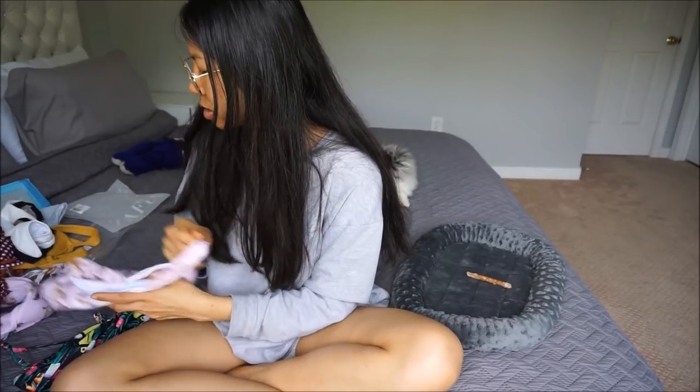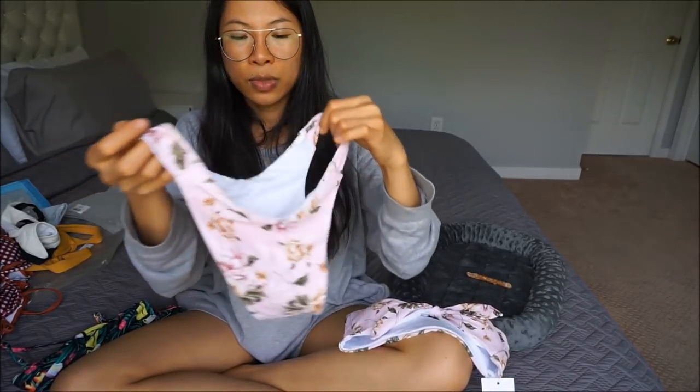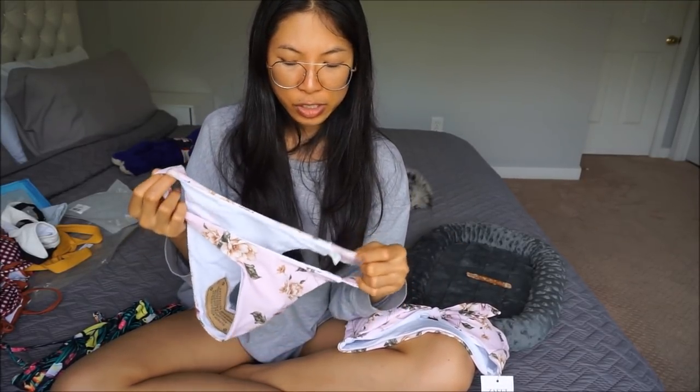One that I got is this pink set here. The top fits me really well. It has a tie where you can untie it and tie it to make it like a bow. So it's quite cute. Liking it, loving it. And the bottom is more of a cheeky style. Looks really cute. It's more covered than the thong bottom for sure.